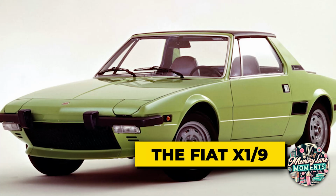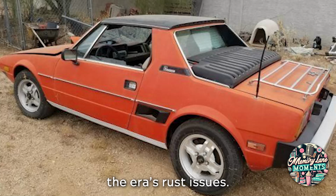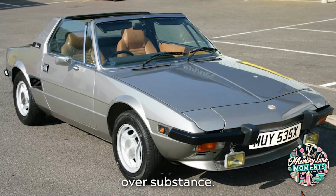The Fiat X19, a stylish Italian sports car that couldn't escape the era's rust issues. Its sleek design couldn't compensate for its lack of durability. A classic case of style over substance.